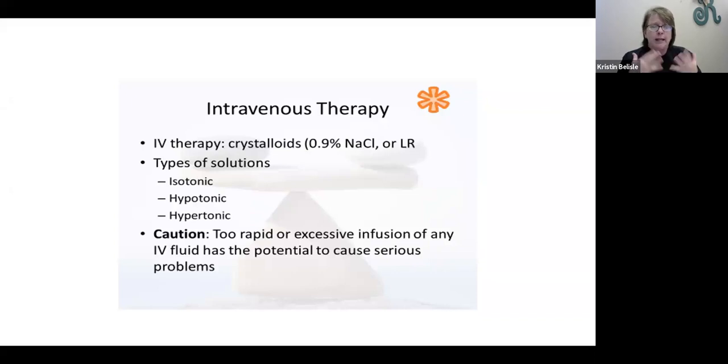Hypotonic solution has lower solutes and more water or fluid. So you have more fluid to solute in the bag. So when it goes into the body, the hypotonic solution is going to come to the cell. And because it has low solutes and more water, osmotically, the cell intracellular is going to pull the fluid in, and it's going to take the cell and make the cell a big, fat, fluid-filled cell, just like a hippo. Right? It's a big fat cell.